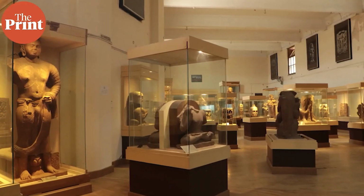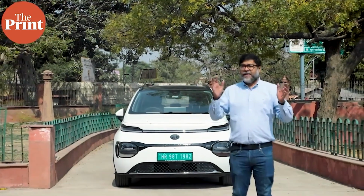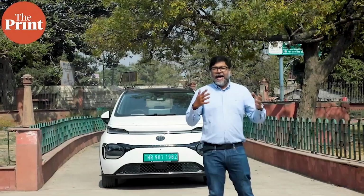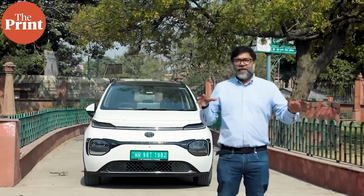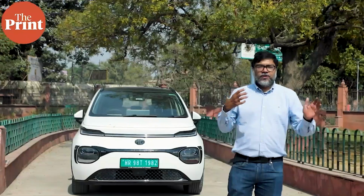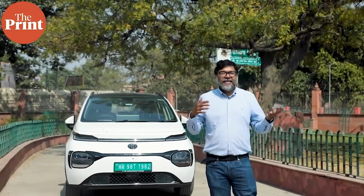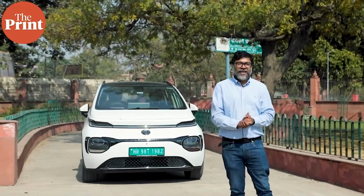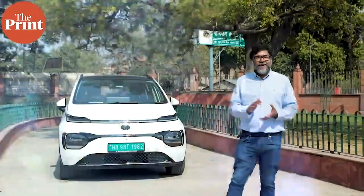In fact, this museum has collections dating back to Neolithic times as well, but some of the sculptures of the great Kushan kings, Kanishka, and their syncretic nature of Hinduism, Buddhism, and even aspects of Zoroastrianism are over here. It's a beautiful place, and I've been wanting to come here for a long time. After all, I am named Kushan. So now, let's charge the Windsor EV and get back to Delhi.